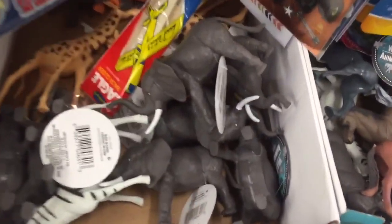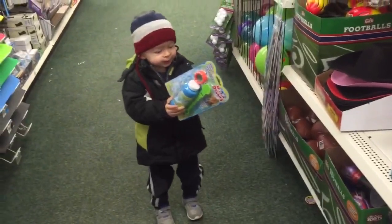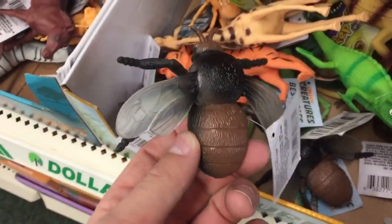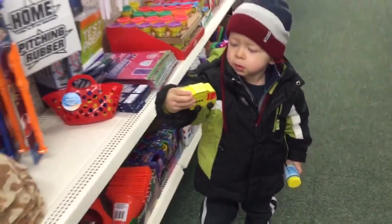Some animals there, like elephants, horses, a horsey, and there's an elephant there. Here. A bubble. Bubbles. More bubbles. Dory bubbles. Let me see. Whoa. Dory bubbles. Ooh, they have alligators. Ow! And lizards. They have bugs. Ew. A fly. Horses, elephants, zebras. What is it? What color is that? Yellow. Yeah, it's a yellow car.